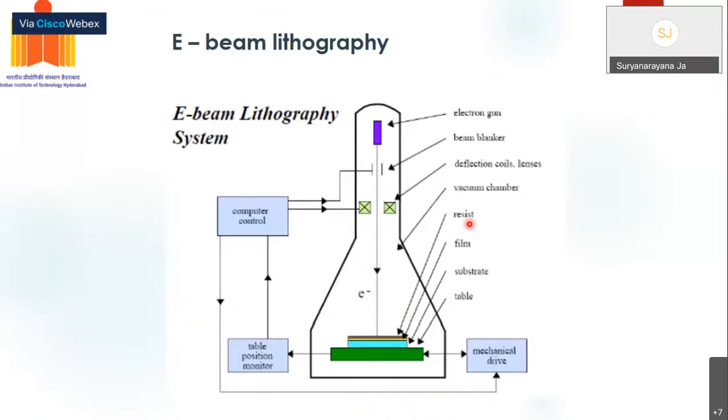Now, whenever a focused electron beam impinges on top of the photoresist, it breaks the bonds in the photoresist, so that you can get the desired structure. Initially you feed your desired structure into the computer, and accordingly the computer gives instructions to the coils and beam blanker on where the electron beam has to go. Accordingly, the structures are written on top of the substrate using the photoresist. Okay.